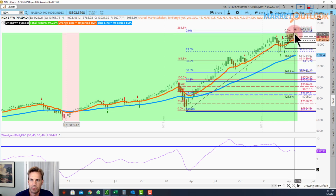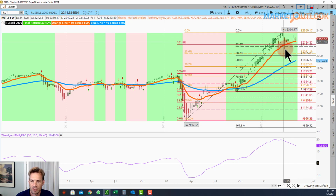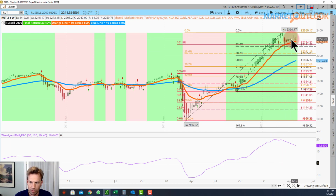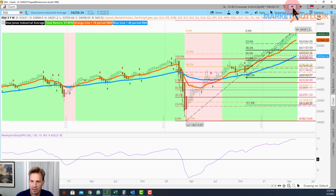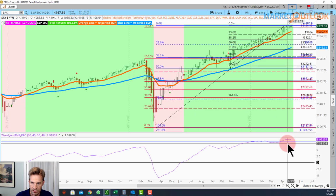NASDAQ got close to that 262% level, got a divergent high point here, a higher high with a much lower high in the PPO. Obviously looks like it's starting to roll over, and then the Russell 2000 has been declining ever since peaking way over here. It's been on a sideways trend for multiple weeks now, but still at 14.5%, still higher than the NASDAQ and the S&P 500. And the Nasdaq's actually pulled down to where the S&P is now at that 8%, which is still a peak.